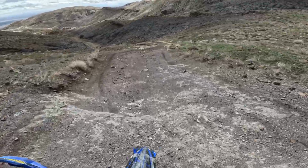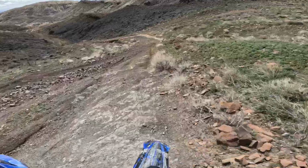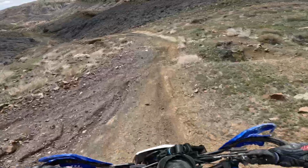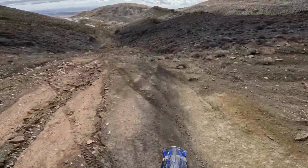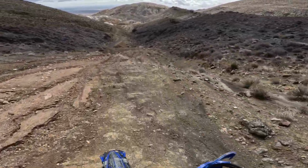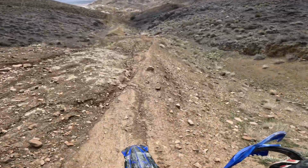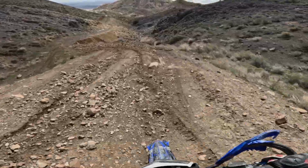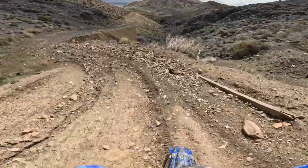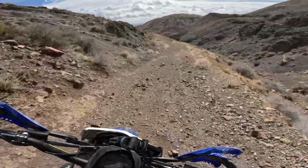All right, so we're gonna deviate from where we went 2 weeks ago. Just back there, we follow that service road around for quite a ways, and then you get to this little junction where you can go right or left. And last time we went right, and we had to go up that really steep peak, and this time we went left. And we're gonna go up to the base of Chuckwalla, a different route, which this way is awesome. It's a hardcore single track way to go.